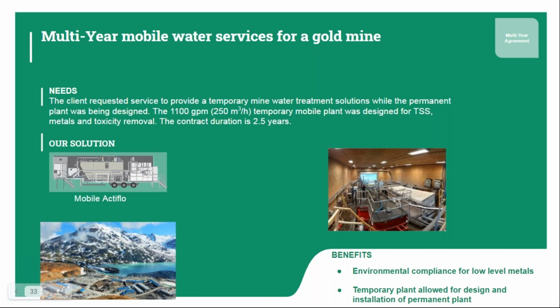And they actually kept the plant for 2.5 years, making about 1100 GPM, which was removing the solids, metals, and any toxicity in the water. So this is a great environmental case study, but it also allowed this facility to meet their environmental compliance and basically get up into production while their permanent plant was being procured.